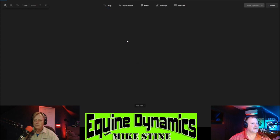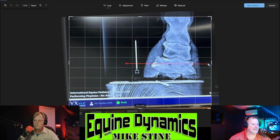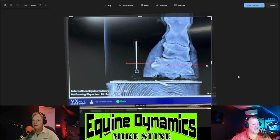Hold on. What did I do? What did you do? I'm trying to rotate it so it's straight. I was trying to get your red line even so you could see how off-square, off-centered the... But look at the block underneath. All right, is that even now? Let's get that even first. All right, let's get the block even first. Okay, there. Now the block is even.